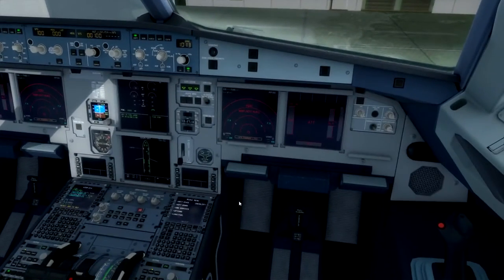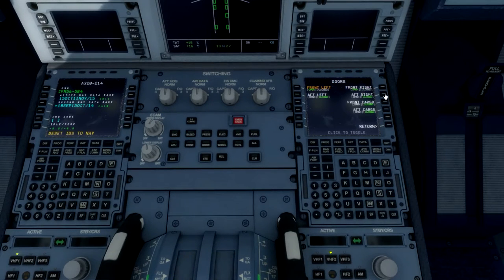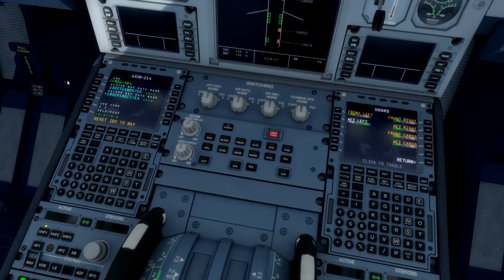Start initializing our route. Speaking of which, we have a company route. I'm getting ahead of myself. Let's go with the aircraft doors. Now that the FMCs are online, we'll open the cargo doors. And those aren't the cargo doors. Those are the cargo doors. That one, and that one. And we'll close that one, and we'll close that one. Great, now my aircraft is going to be moist.